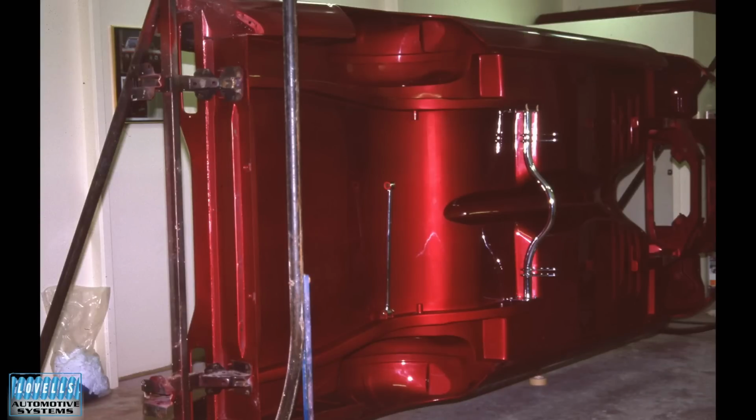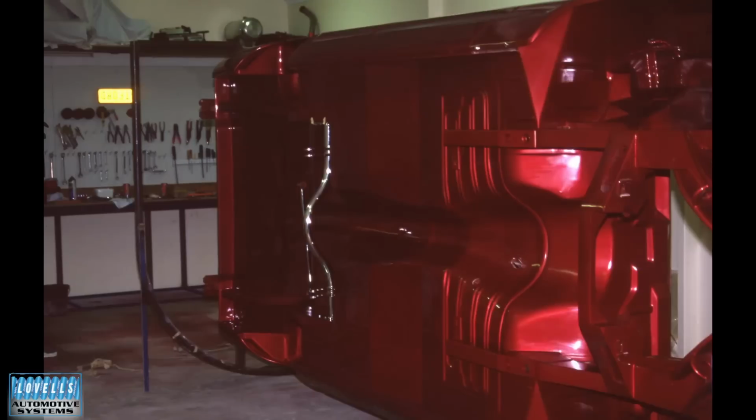Pretty shiny. I don't recall polishing it at all. We probably had to denib a bit, but I'm pretty sure it was off the gun, and that was part of the process of 2K, that you didn't have to polish it. That was the theory. Yep. And a good theory that was. So that's going together and looking pretty spectacular, and the photos really don't do it justice. Yep. So we've got the paint happening, and in the meantime, I've seen another story somewhere about running the handbrake.